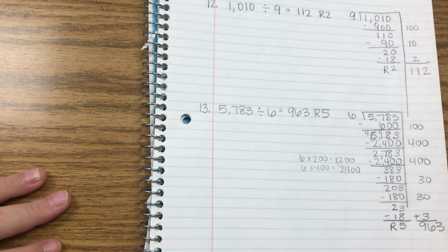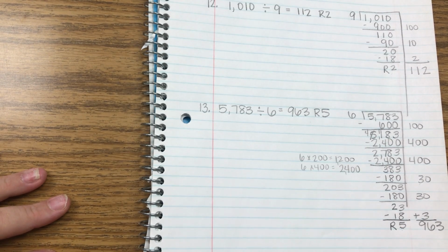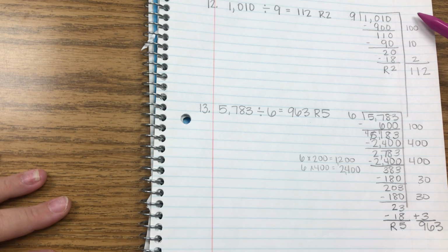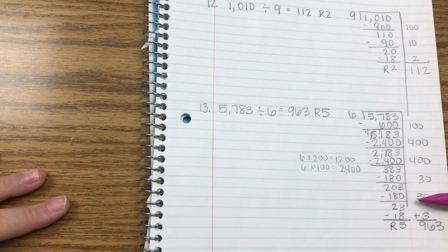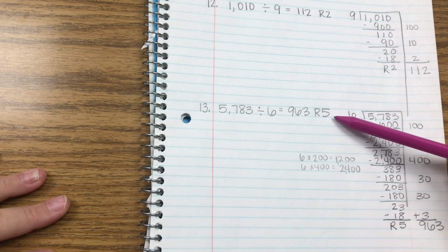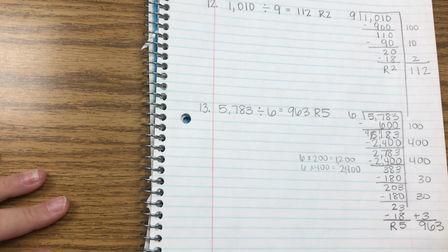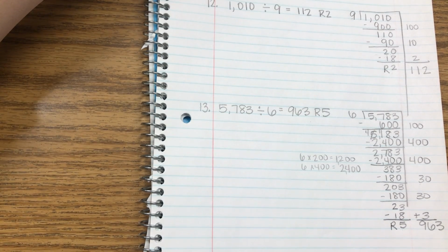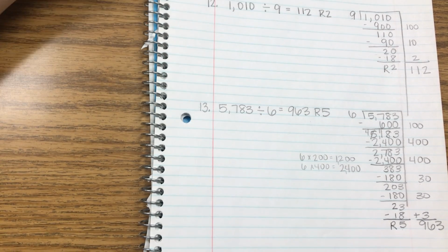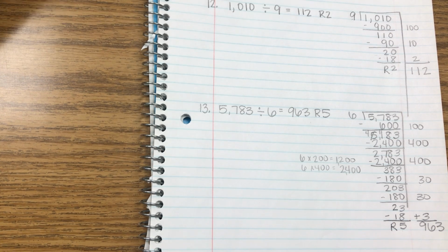So there is division with remainders. This way, if you're doing hangman division, you can do it. We could have all solved this problem a different way and still got the correct answer. So we are going to continue to work with division, and I will see you guys in small groups.